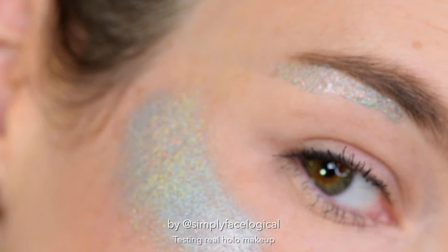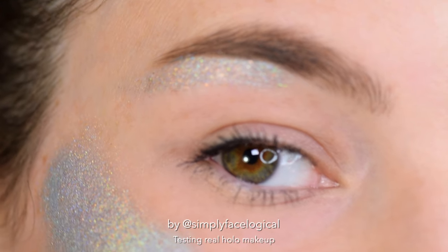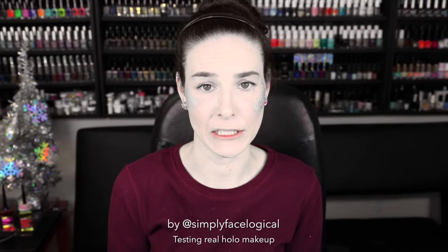That one has more of a holo kick to it. Just gonna gently blend. And slowly, she became the Tin Woman.